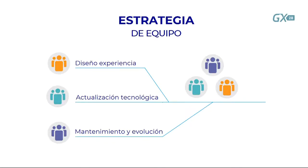We divided the team in three with a bimodal strategy. The first team would design the experience, the second one would be in charge of technological update, and the third one would be in charge of maintenance and evolutions. The first two would work in parallel. Karina and I are now going to tell you more about the design of the experience.